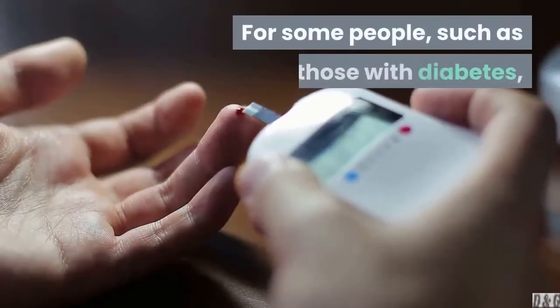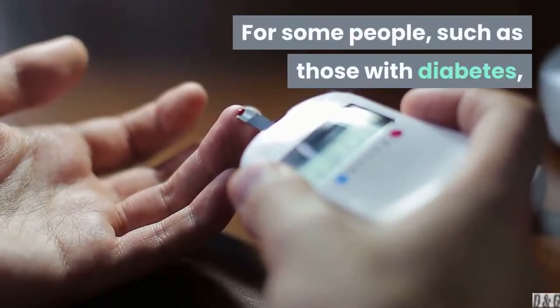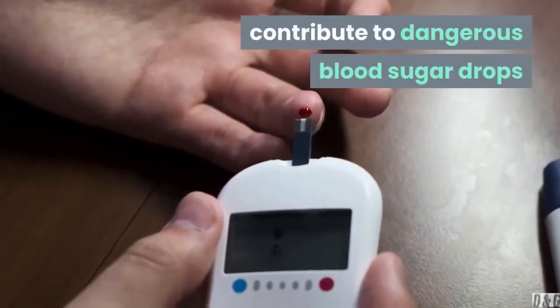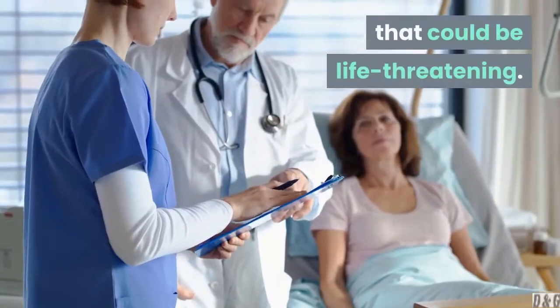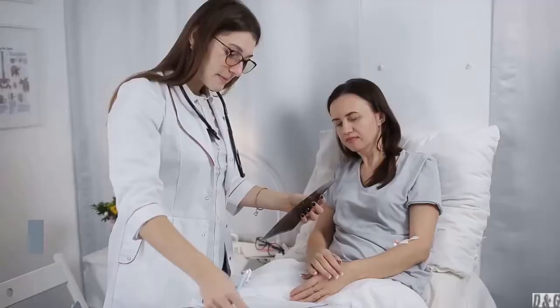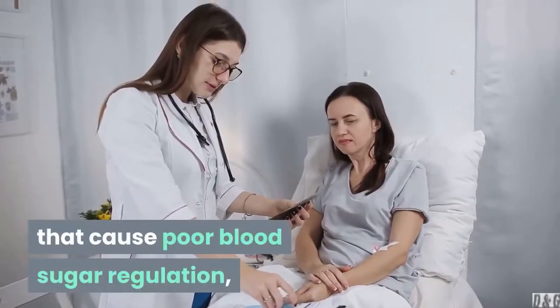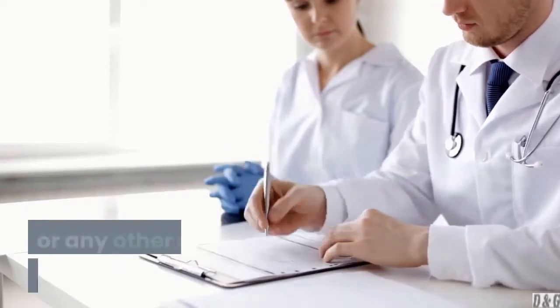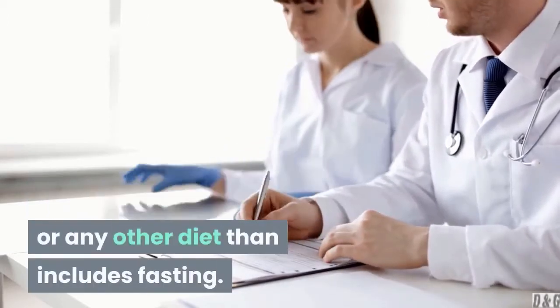For some people, such as those with diabetes, extended periods without food may contribute to dangerous blood sugar drops that could be life-threatening. If you take blood sugar medications or have any medical conditions that cause poor blood sugar regulation, consult your healthcare provider before attempting Eat Stop Eat or any other diet that includes fasting.